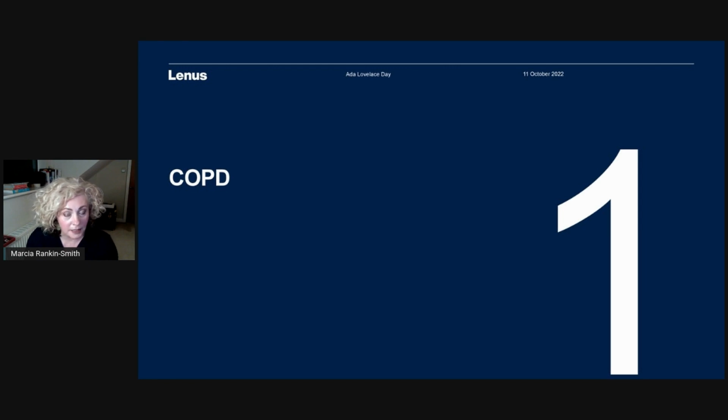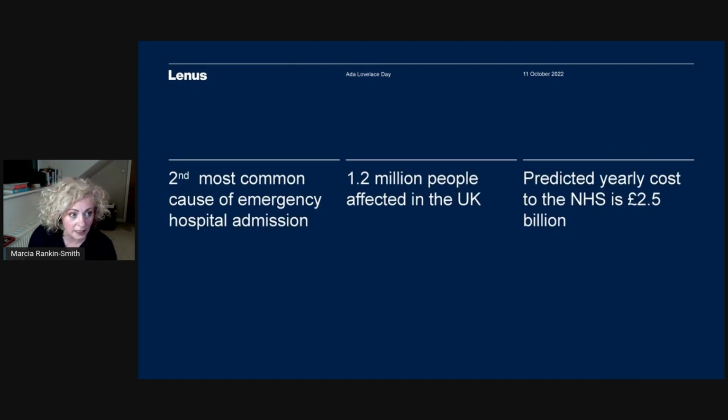I'm going to talk about COPD and the remote monitoring solution that we've built to support the management and care of patients with COPD. COPD is chronic obstructive pulmonary disease. It is a progressive and incurable lung disease. It is the second most common cause of emergency hospital admission in the UK, and it is predicted to be the third leading cause of death worldwide by 2030. 1.2 million people are affected by COPD in the UK, and the predicted yearly cost to the NHS is around £2.5 billion.